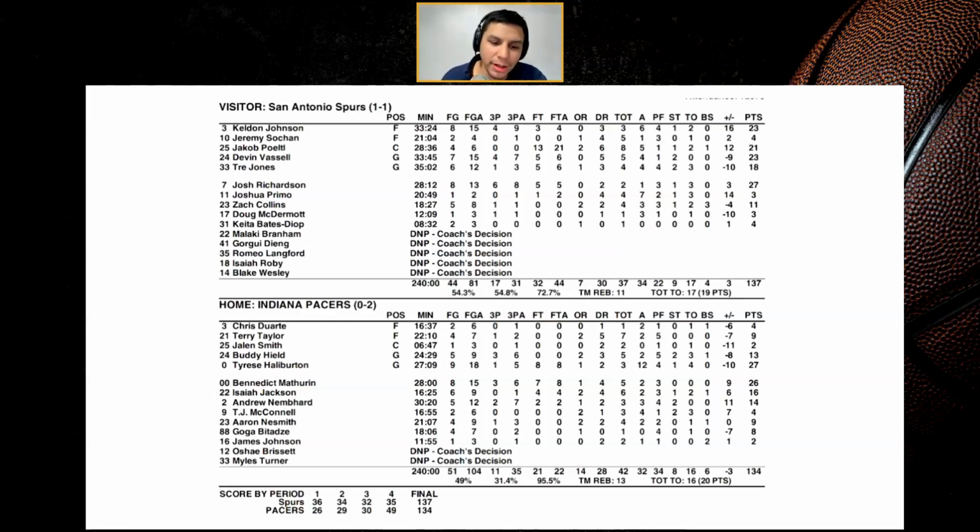Then the second quarter, the Spurs take that one 34-29. Some of my notes: I was really impressed with the rookie Benedict Mathurin from Indiana. He was kind of the one player that kept the Pacers as close as they could stay in that quarter. Really impressive for a rookie. Bates-Diop entered that quarter as well.